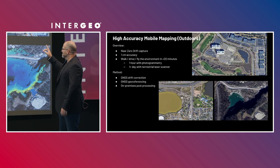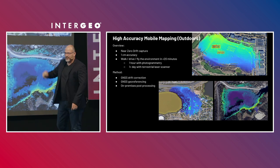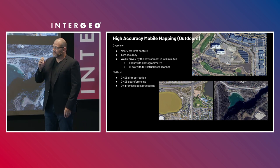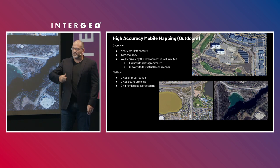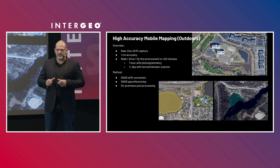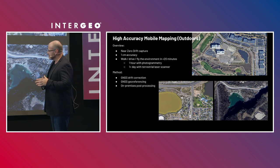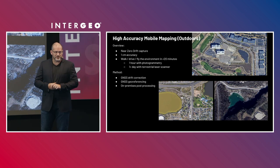My favorite element of this particular one is that there's a construction test site in the bottom here. And they were doing a comparison of a whole bunch of different tests or scan modalities. And someone put our scanner on the back of an all-terrain vehicle and captured the entire property before the other even set up to do the first scan. And then were able to get the post-processing done on a tablet before the others had even finished scanning. So it was really impressive and helped us understand how to make our customers successful.